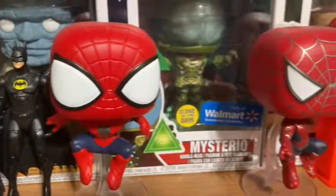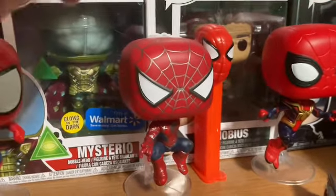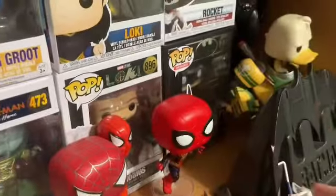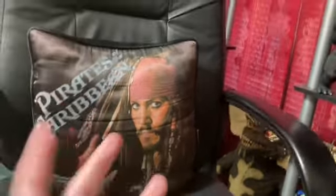And we have the 3 Spider-Man, which is just lovely to see, of course. My boy Toby. And yes, I do have a Pez collection. I have Pez scattered at the office, since I have a lot of them. Out of the way, Jack Sparrow chair. You're my favorite, but you get out of the way. You're in my way.